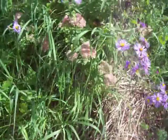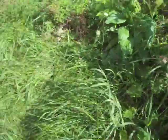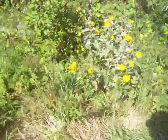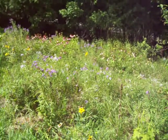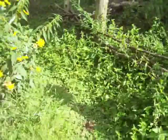Oh look, there's another one of these sedums under all that grass. I guess I could weed if I felt like it. Who wants to spend their day weeding though? Not me. Cranesbill, that's what that is. Let's see what's happening over here.